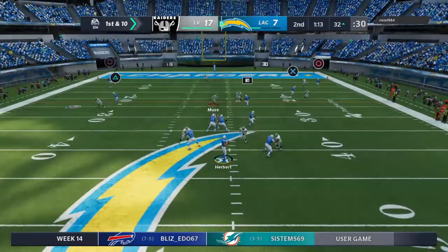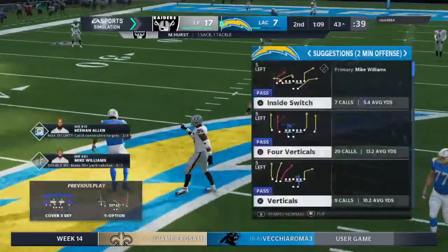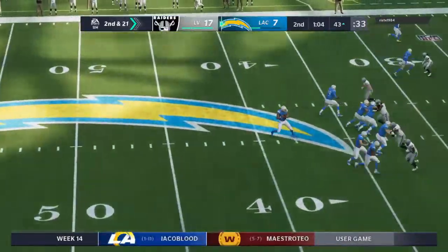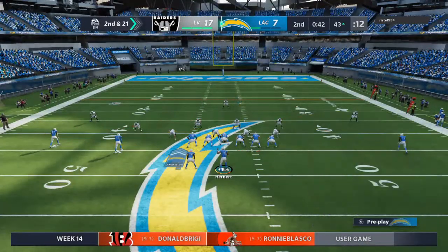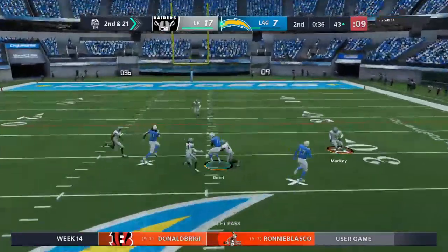Again, Herbert. And down he goes. Brought down a Raider sack. Maurice Hurst able to record his 5th sack of the season. Great job defensively. I think he was trying to go through his progressions, find someone to get rid of the football. Before he knew it, he was on his back. So that just brings us right back to what you said in the beginning. A great job defensively. Nowhere to go with the football. That led to the sack.